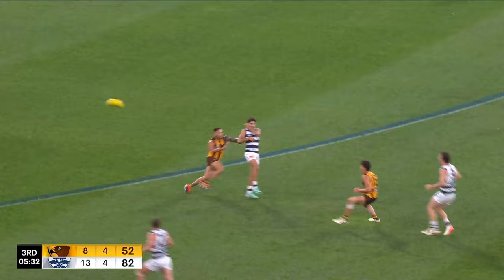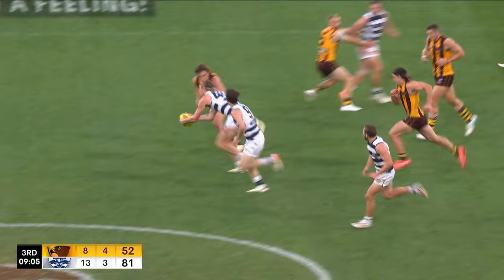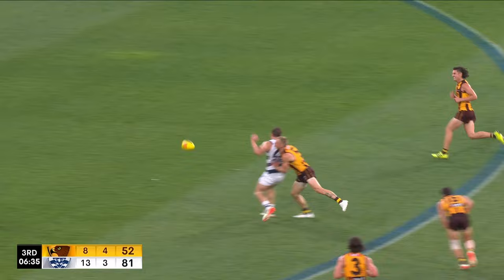Slapped into the path of Duncan. Nicely done to Holmes. Kolodziejczyk can bounce out of there. Beautiful pick up Duncan and the look away handball. With Sicily, decides against that. Mitch Duncan, centre half forward. Couldn't reel it in there, D'Ambrosio.